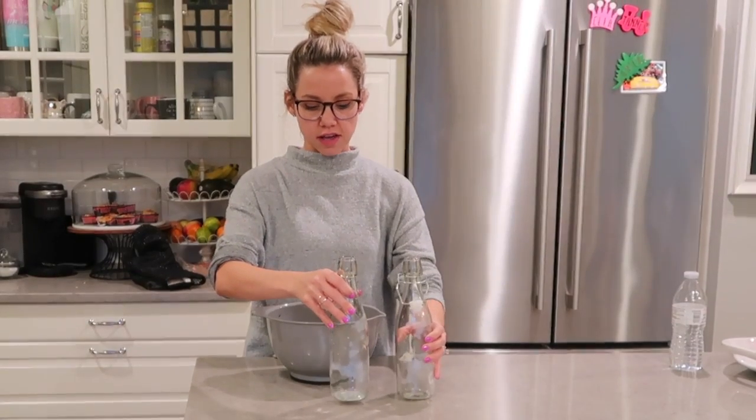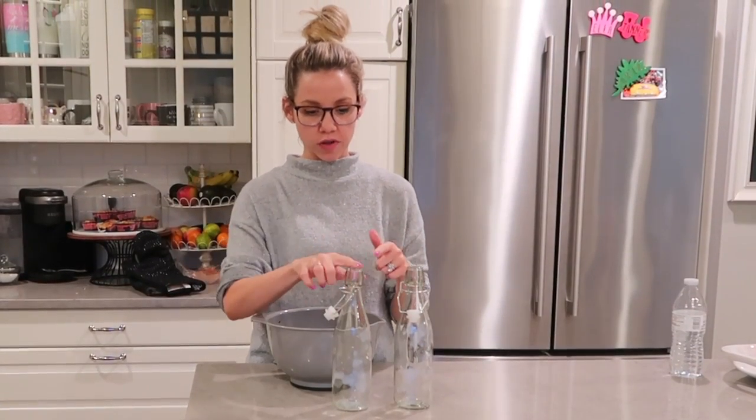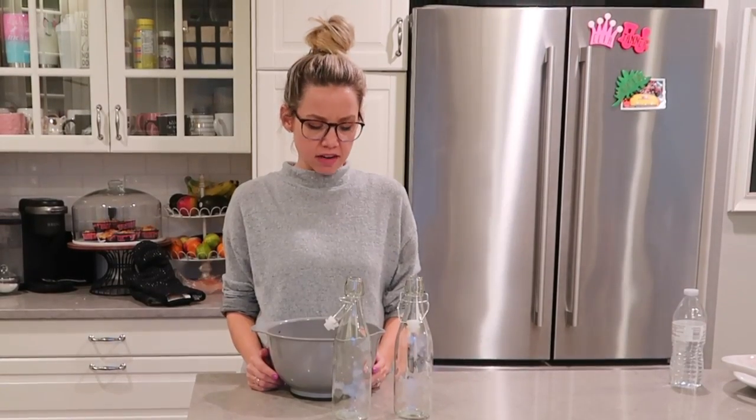One good thing from the dollar store was these little jars. I have a feeling I'm gonna have a lot more than needed for this. And also, I really need to invest in a funnel. This may not be pretty.